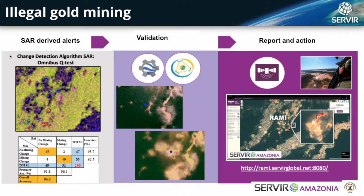Through SERVIR Amazonia and the consortium partner Conservación Amazónica, we are developing a service that is monitoring illegal gold mining using synthetic aperture radar data. Then, using a change detection algorithm, disturbances are mapped on the ground. The calibration and validation of these results has been done using high-resolution data. These alerts are further validated by connecting the result of the alerts to the NICFI mosaics.